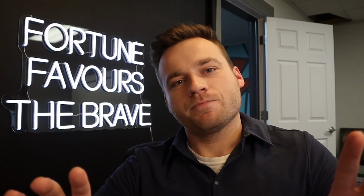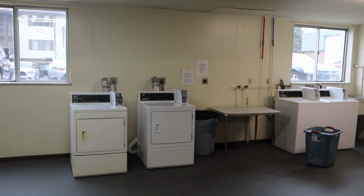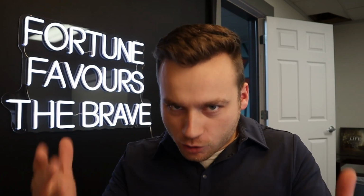So recently, we purchased this 22-unit apartment building. And in this 22-unit apartment building, there was not one, but two coin-operated washers and dryers. Now, I've always wondered how much these suckers actually make, and are they actually beneficial to have economically? Can you actually make money quarter by quarter? And finally, we have a facility where we can answer this question.